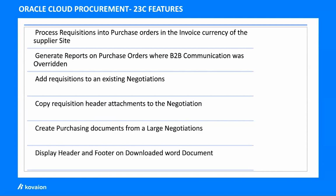The next one is copying the requisition header attachment to the negotiation. If you create a requisition and provide attachments, when you copy from the requisition to the negotiation, it used to change to the line level. But here the option will be header to header. This is one more feature in the new 23C.